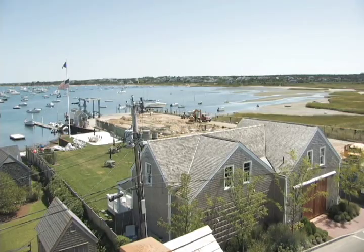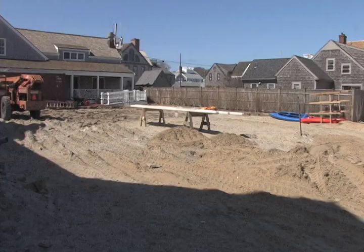The final element is the landscaping, buffing this property. You guys all remember what it was like last summer. We had that great green lawn out in front of the sailing center. Well, that's going to be duplicated. Right now, as you remember from back in December, we had to rip that all out because we needed a dredge hole for the dredge spoils. Well, that's now under construction.